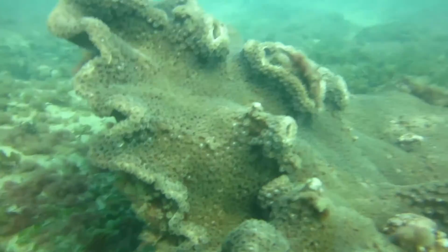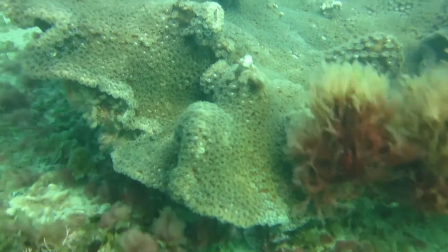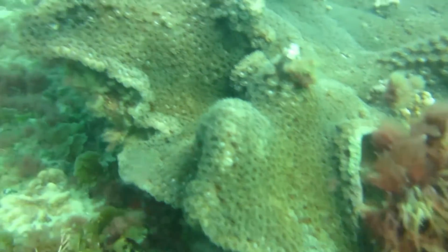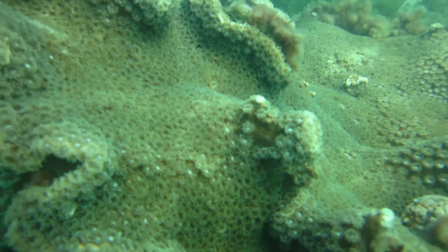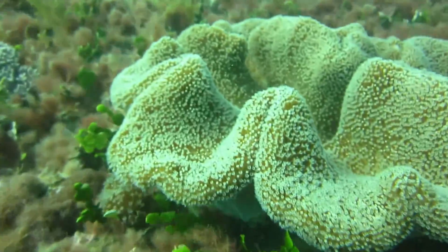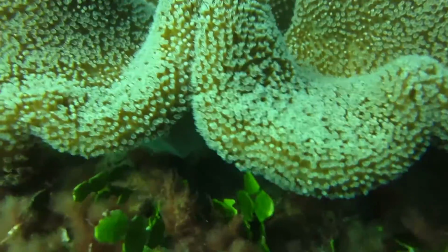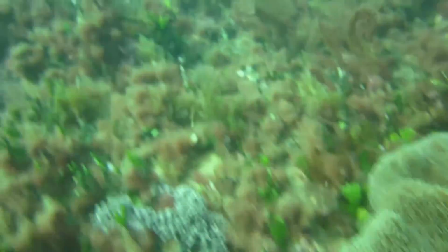One of the things I really do want to get is a macro lens, so you can really see the fine detail of these corals. This camera just doesn't seem to do it, it doesn't focus when you get up close. To see these in fine detail in a macro lens would be absolutely fantastic.